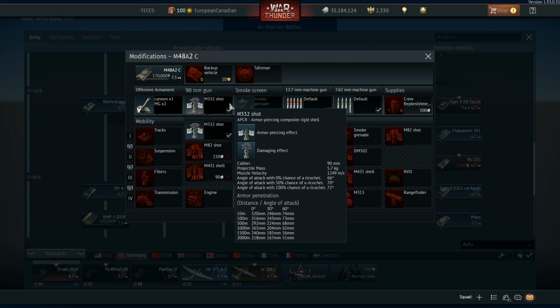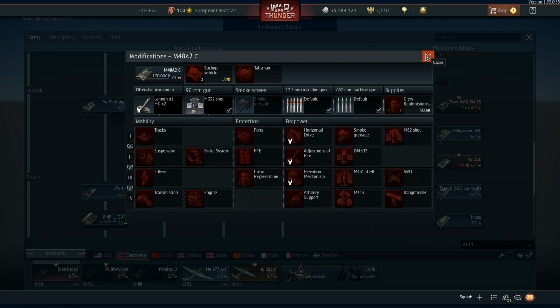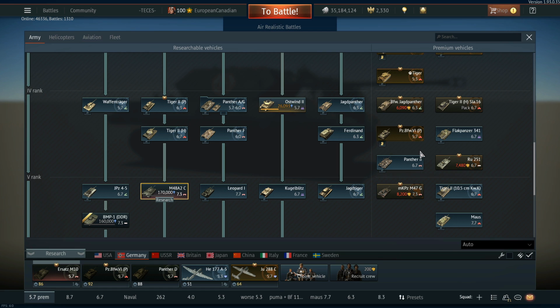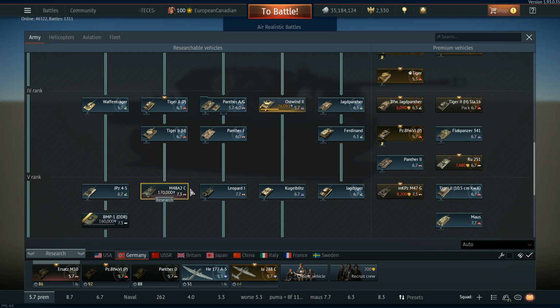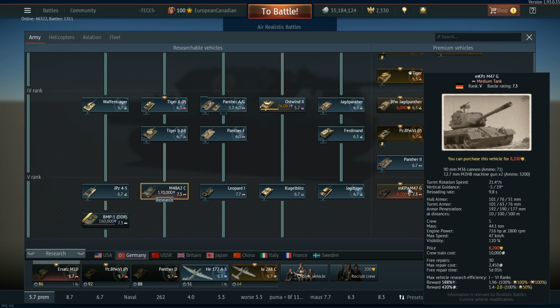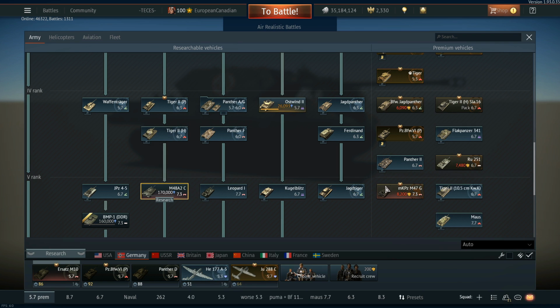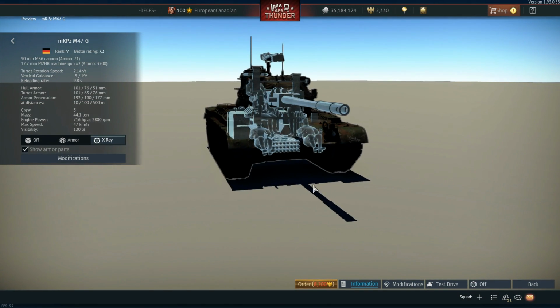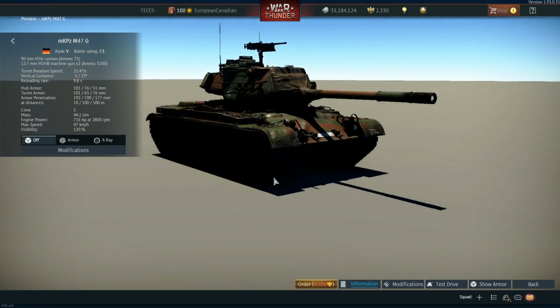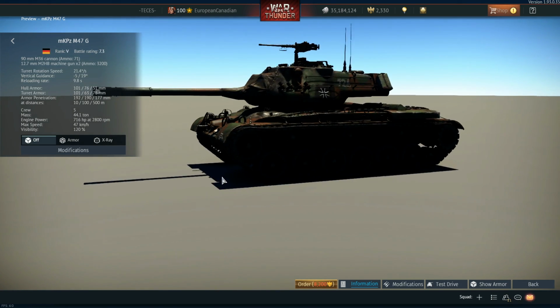The problem is, of course, the stock grind that we've talked about before, but once you get past that, it's pretty good. The M47, this is where, when you compare the two vehicles, the M47 kind of loses out. So the M47, overall, it has a worse reload rate, but the main problem with it is its gun depression and gun stabilization.